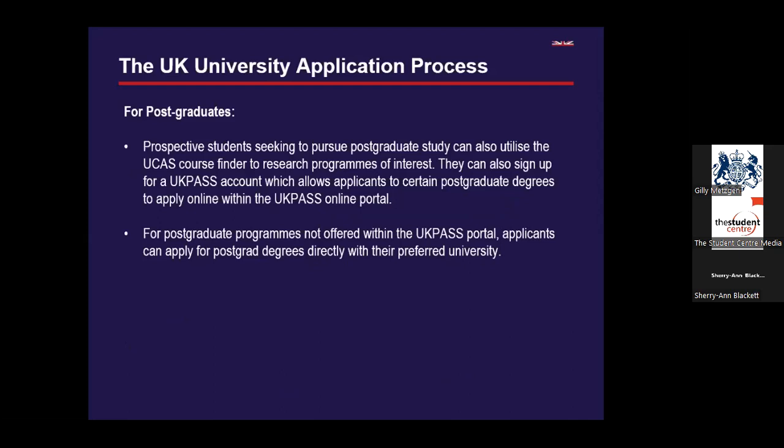So for postgraduate students, the application process is quite similar. You can also utilize the UCAS Course Finder to research programs of interest. They can also sign up for a UK Pass account, which allows applicants to certain postgraduate degrees to apply online within the UK Pass online portal.